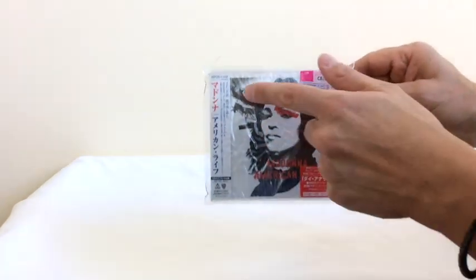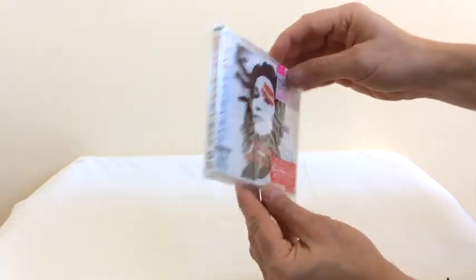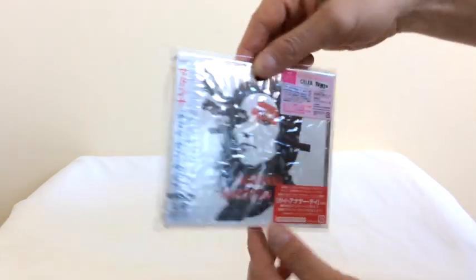The Japanese edition is also quite collectible, purely because of the obi strip and the stickers. Japanese artwork is always a little bit more attractive than the regular releases. This is a nice edition. This is the first edition, by the way. This obi strip shows you that it's the first edition that was released for the album.